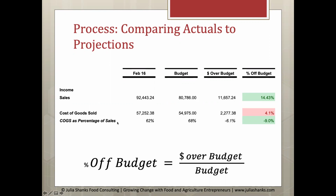But we calculated our cost of goods sold as a percentage of revenue. If we think about it as a percentage of revenue, we had higher sales than expected, so we probably will have higher cost of goods than expected as well. So it's helpful to look at it not just as the raw number, how did we do compared to our budget, but how did we do as a percentage? When we look at it as a percentage, we can say, oh, our cost of goods sold was 62% of revenue, and we projected that it would be 68% of revenue. So actually, we're doing a lot better than we thought we would. We calculated the percent off of our budget by taking our actuals minus our projected, over our budget, and then we get the percentage difference.